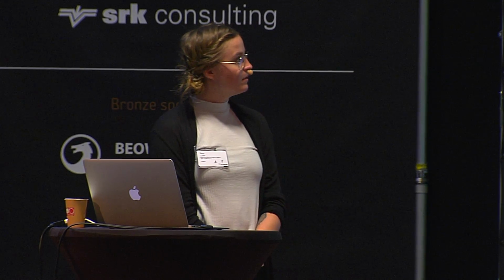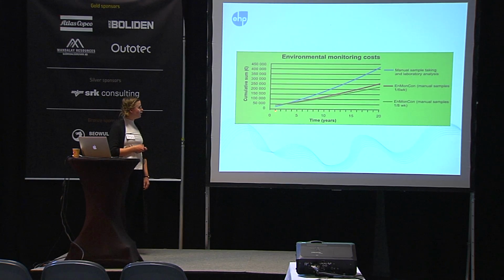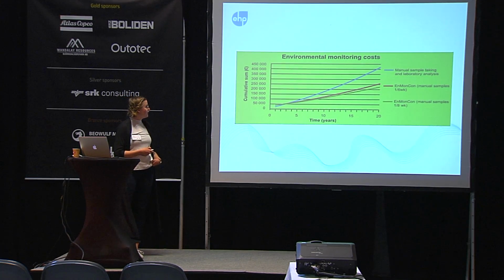Coming to the cost efficiency, this is from a study done in a peat production plant, where you can see the blue is the manual sampling and laboratory analysis from 0 to 20 years. The red is Evironmental, showing how much savings there are if you take one sample per 6 weeks. And then also the heavier monitoring situation. So you can see, of course, the investment costs might be higher, but in the long run, you will save money by not having personnel and lab analysis done very often, as this costs money both to send people out to take the measurements, and the laboratory costs are included in this calculation.